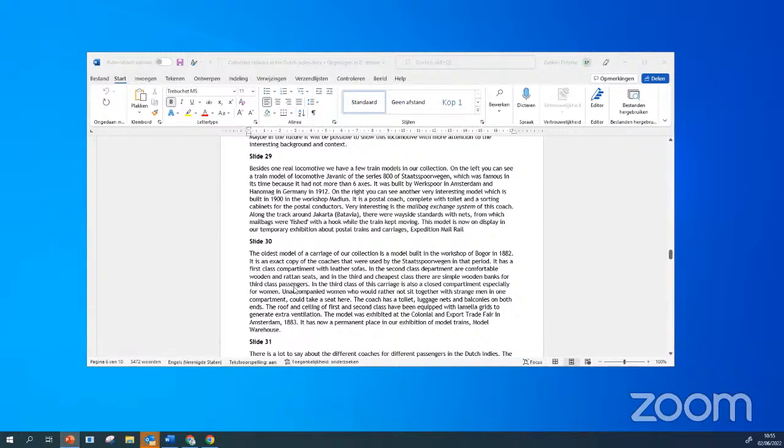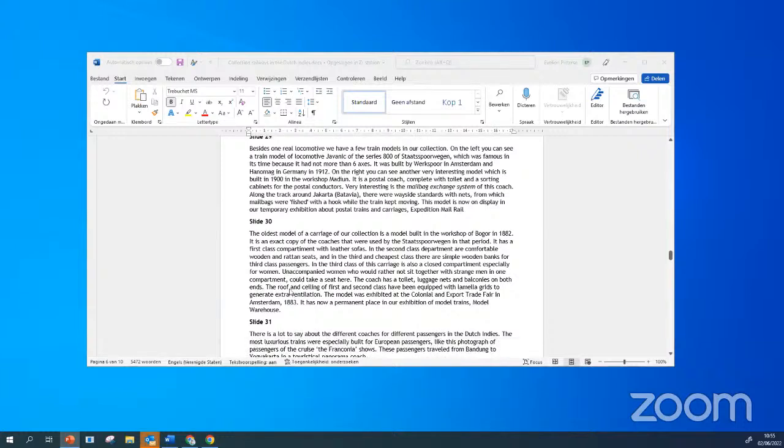The roof and ceiling of the first and second class have been equipped with lamella grids to generate extra ventilation. This model was exhibited at the Colonial Export Trade Fair in Amsterdam in 1883. It now has a permanent place in our exhibition of model trains called the Model Warehouse.